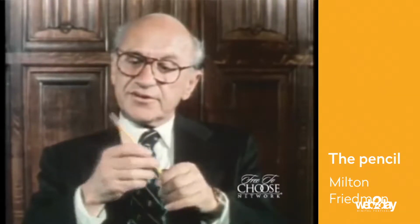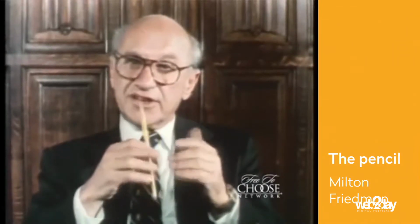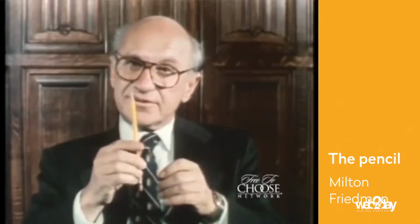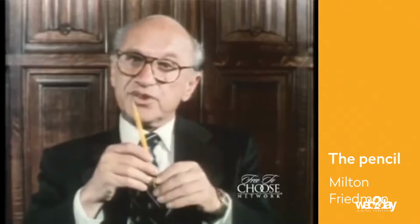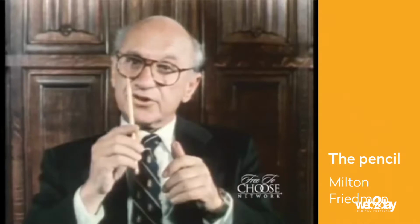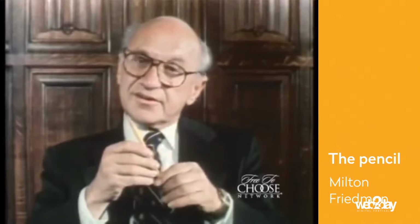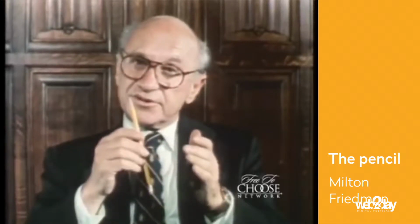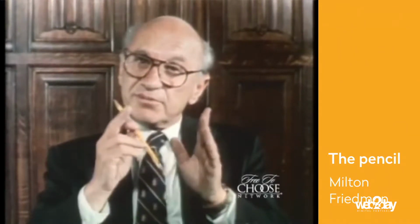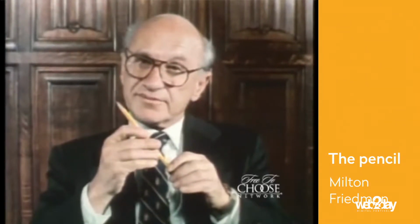What brought them together and induced them to cooperate to make this pencil? There was no commissar sending out orders from some central office. It was the magic of the price system, the impersonal operation of prices that brought them together and got them to cooperate to make this pencil so that you could have it for a trifling sum. That is why the operation of the free market is so essential, not only to promote productive efficiency, but even more, to foster harmony and peace among the peoples of the world.